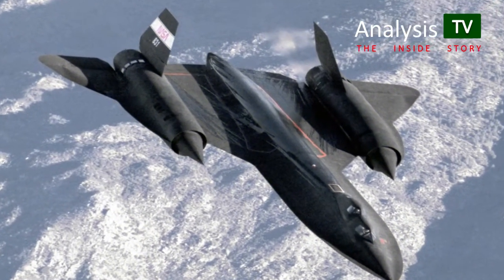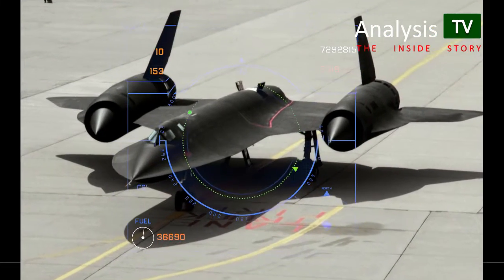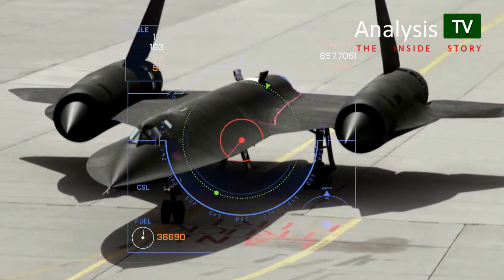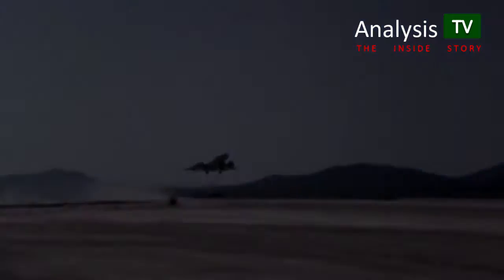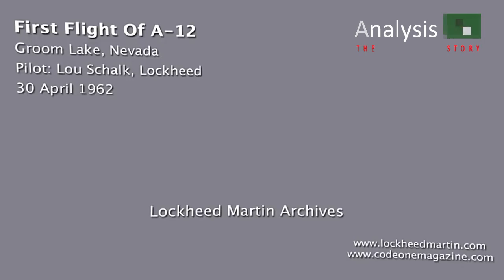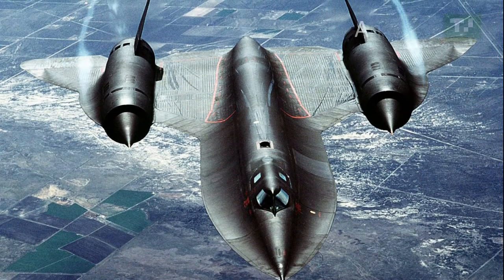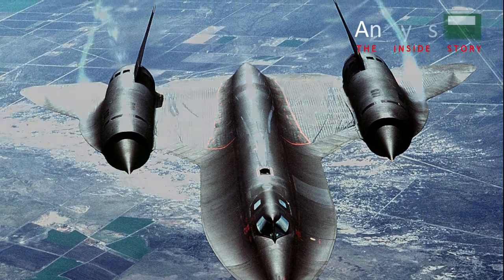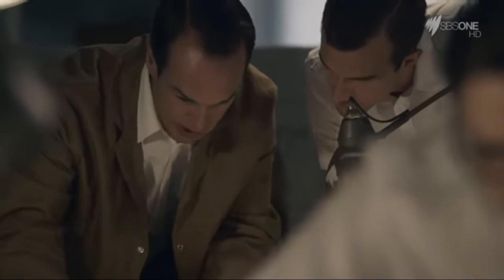"The CIA wanted a plane that could fly above 90,000 feet or thereabouts, at high speed and as invisible to radar as it was feasible." The original plane in the Blackbird family was called the A-12 and made its maiden flight on April 30, 1962. In total, 13 A-12s were produced, and the plane was a top-secret, special access program operated by the CIA. "No high-powered computers, just rooms of people with slide rules and calculators. The thing that's special about the Blackbird was it was all miracles."